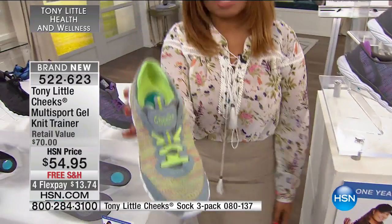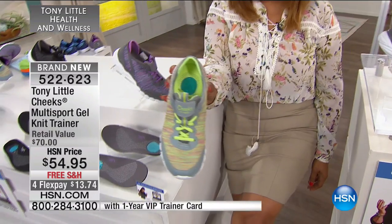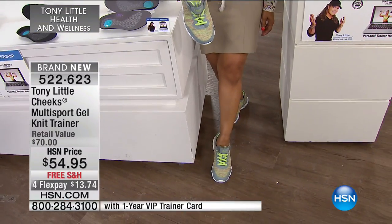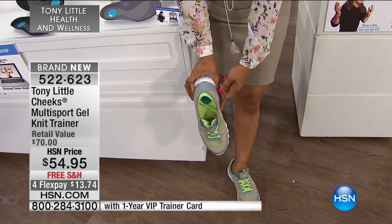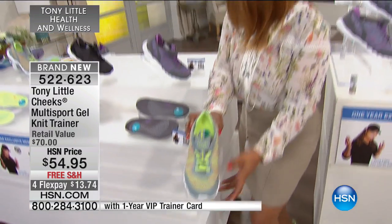By the way, this is my favorite. They tell me it's almost sold out. There's only like 250 of them. Isn't that adorable? That is the cutest shoe. If you want that lime green design, sizes 6 or 11, last call on that one.